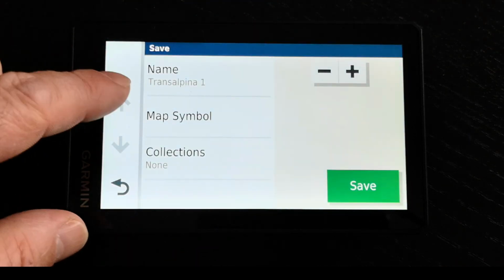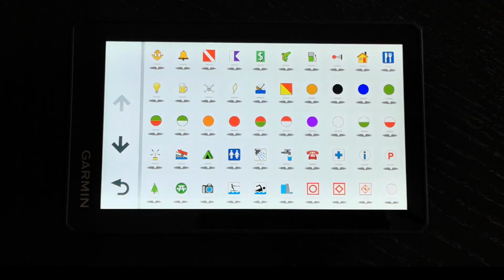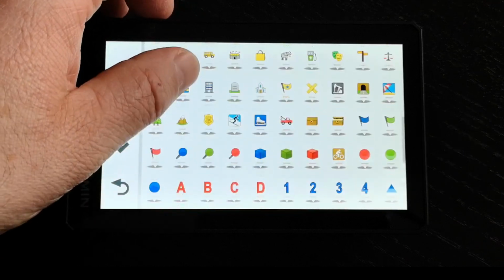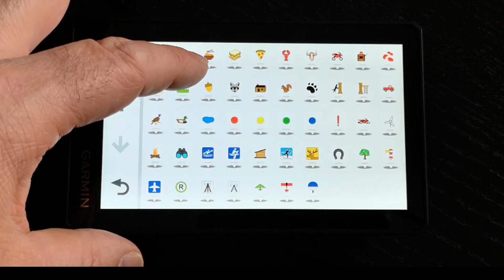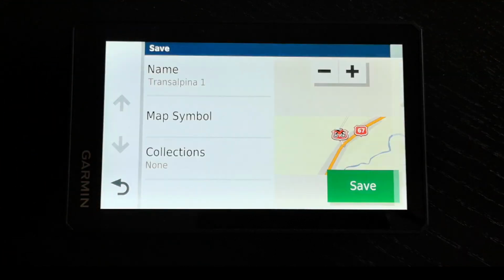So you go on save, and then you can have here, for example, a map symbol. As you can see, there is quite a selection of different symbols you can have, from food to letters to so many things. So let's put the bike here, for example.